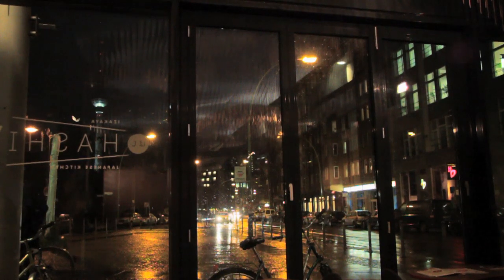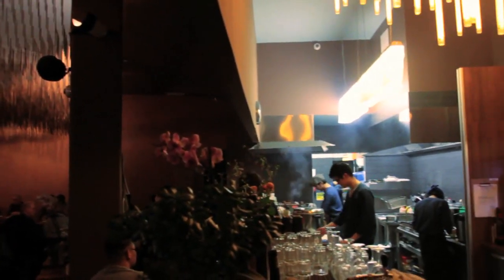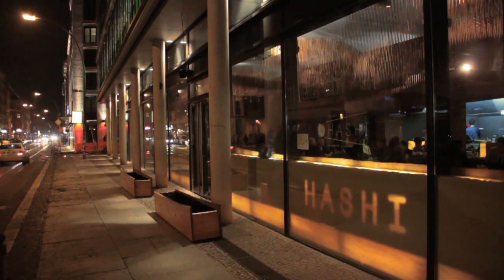You know, when you go around Berlin, all the restaurants sort of look the same, you know. I actually wanted something that sticks out, you know. And I think the Hashi installation really sticks out. I mean, I found a great location, the cuisine is going to be authentic, combined with the very cozy atmosphere and the crazy installation. I think everything comes together, and I hope you come and visit.